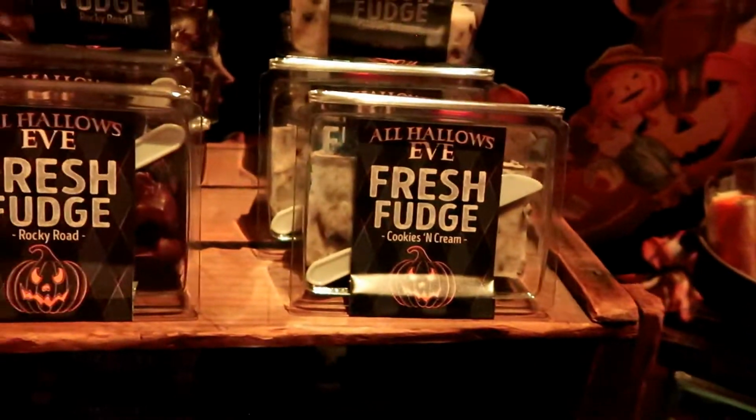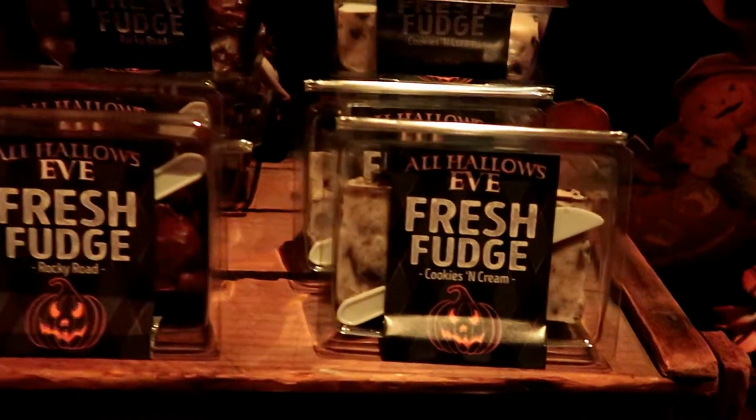Halloween fudge with the jack-o'-lantern on the front. That's so cool. Cookies and cream. Rocky Road. Candy corn. Alright, we're going to head on out of this store and head on over to Universal Studios and see what's out for Halloween Horror Nights.